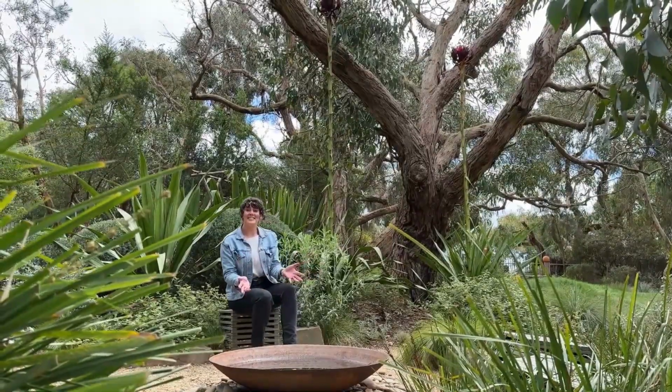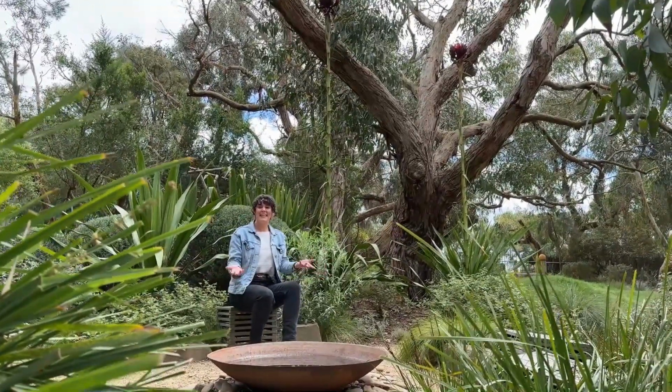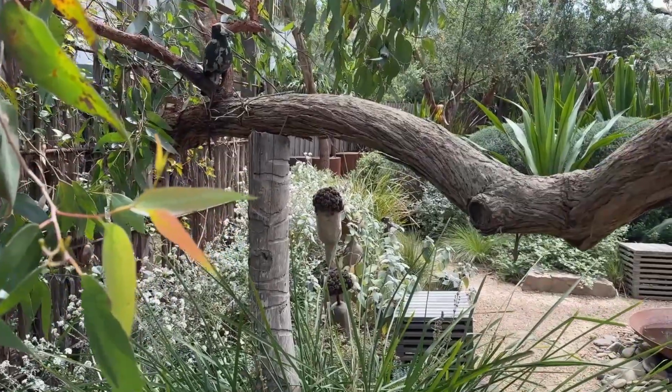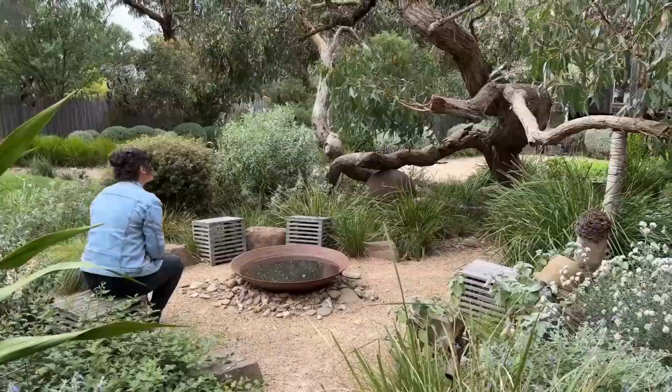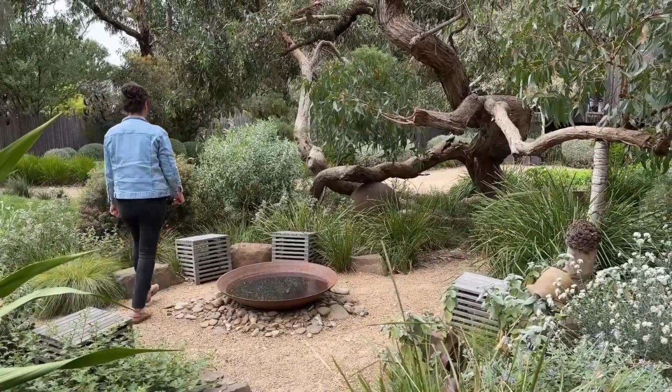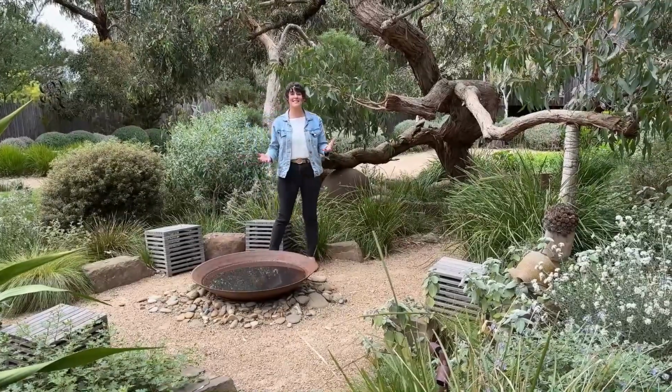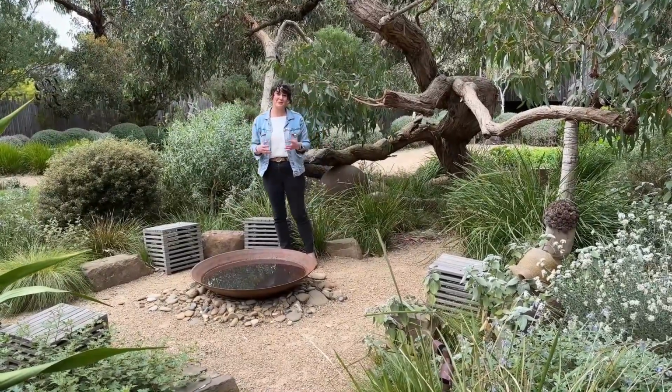Unlike the other houses in the street, this front yard really is the backyard. It's the space for kids to play and for family and friends to gather. So unlike many front yards, this space has different rooms and places to explore.